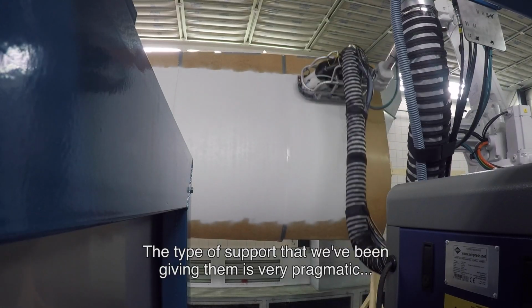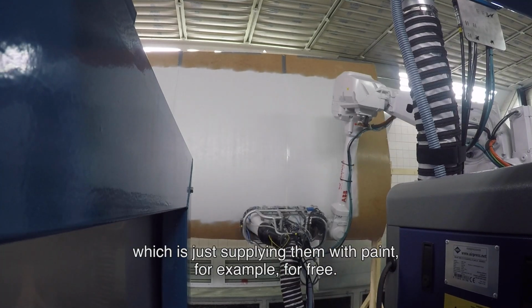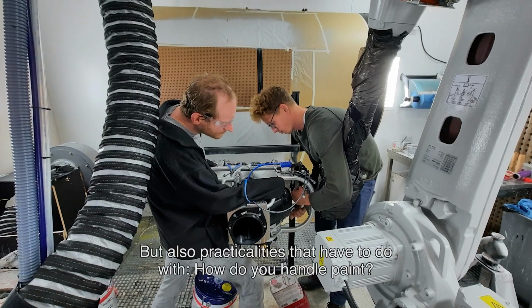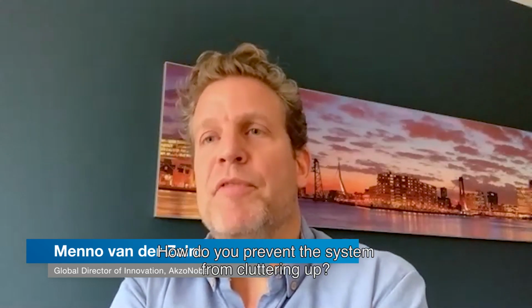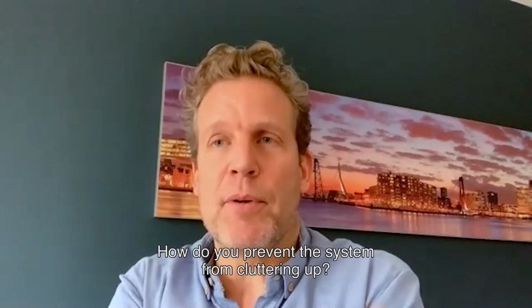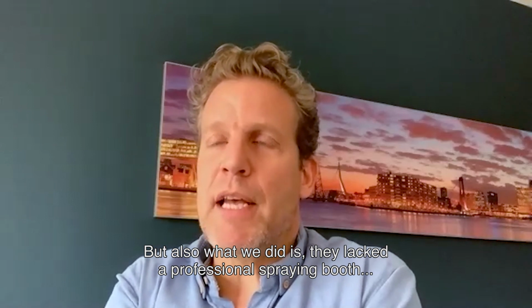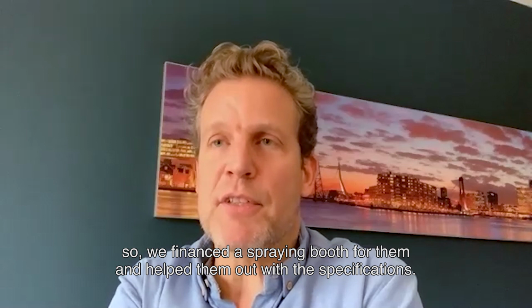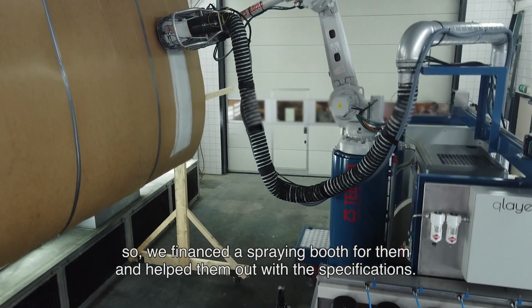The type of support that we've been giving them is very pragmatic, which is just supplying them with paint, for example, for free. But also practicalities that have to do with how do you handle paint, how do you prevent a system from, for example, cluttering up. But also what we did is they lacked a professional spraying booth. So we financed a spraying booth for them and helped them out in the specification of that.